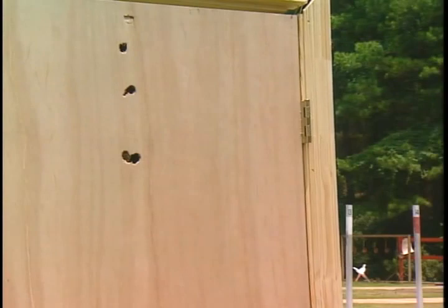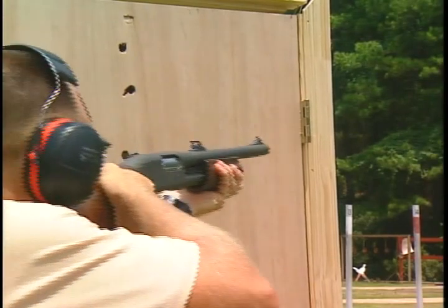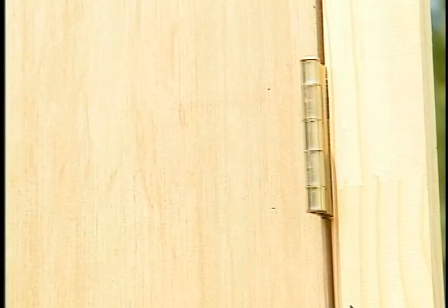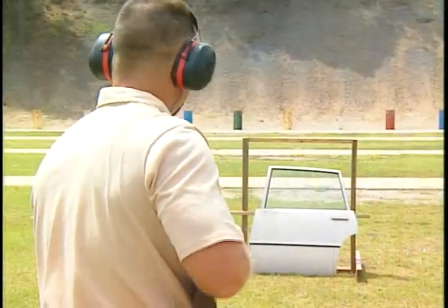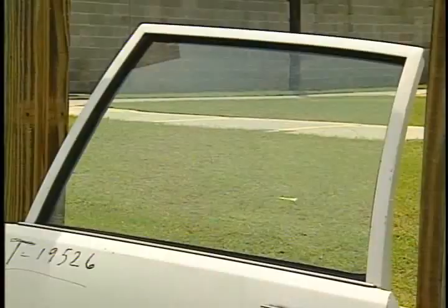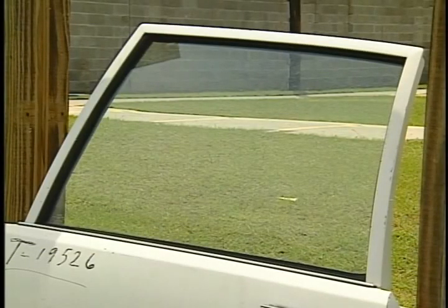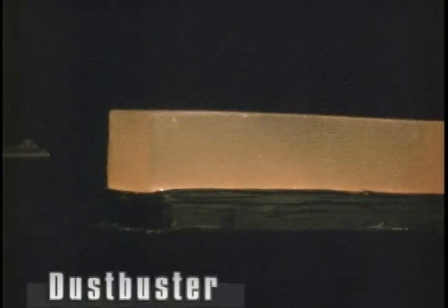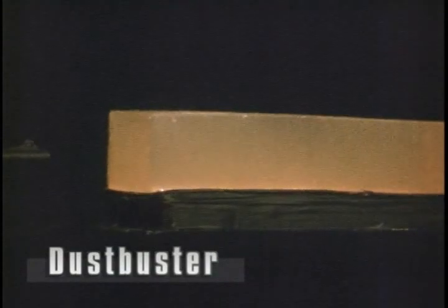This is what happens to a frame door when hit by a Dustbuster round. Let's take a second look. Minimal ricochets, few if any penetrating projectiles, but the damage is significant. The same is true when a Dustbuster round is fired into tempered glass. Shooting the Dustbuster into ballistic gel has an equally devastating effect.